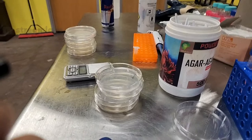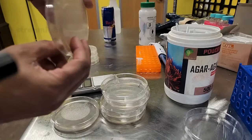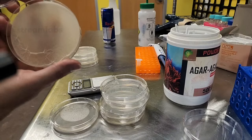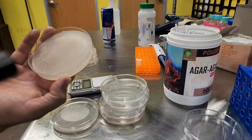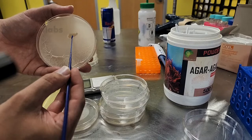Here's my plate. So what I did was I planted some of that bacteria. Here's the control plate. Let me see. Completely covered. It's pretty cool the way it grows. Almost looks like skin, you know? Let's touch it. I want to touch it. Do you want to see it touched? Ooh. Yeah, it just kind of peels up. Look at that. It's pretty cool.